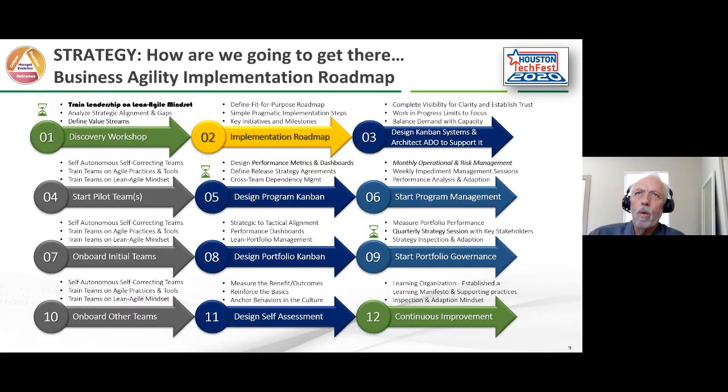We used a 12-step process to implement this across the entire portfolio. The 12 steps initially are: train the leadership, then based on a discovery session, determine the number of teams and the makeup of the teams, which allows us to design a custom roadmap for implementation. That essentially means figuring out who the starting teams are that you're going to pilot with to design the system, and then who are the majority of the teams that you're going to focus on migrating to the common instance and getting their dashboards created and their boards set up to model the way they work. And then who are the lagging teams, right? So steps 4, 7, and 10 are just defining the different teams that you're going to take on this journey.